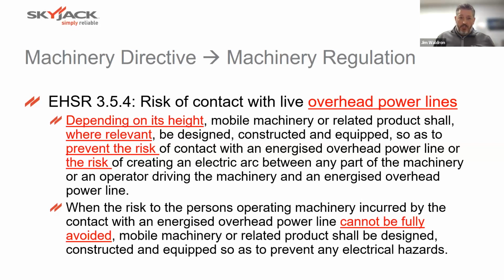And then some wording which is surprising to find in a legal document: depending on its height, is a very ambiguous open statement. It's very hard to quantify when, depending on the voltages, the lines and the pylon designs, they're different across the European community. So the heights and the safe working distances can vary across the European community. This is now open to all technical committees to try and interpret.